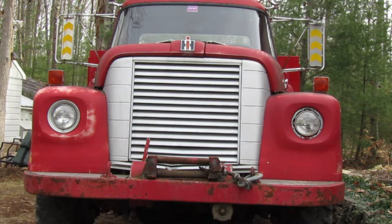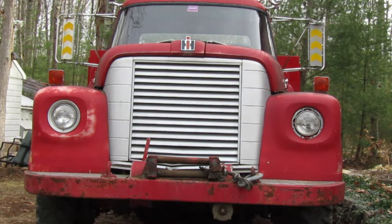Hi everyone, my name is Lisa and my husband Eric and I recently bought a truck. It is a 1969 International Harvester Loadstar 1700. Today I'm going over some of the things that sold us on this truck. One of the selling points for us is the fact that this is a fire truck. We don't need a fire truck, but we appreciate the uniqueness and ruggedness of it.